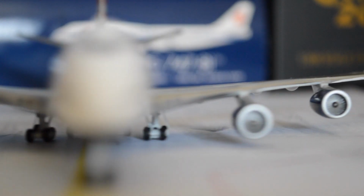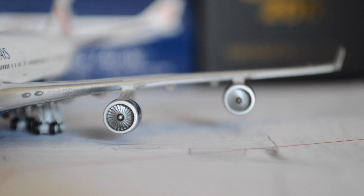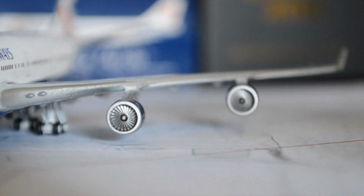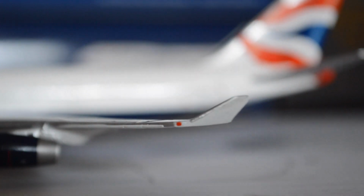As well as the engines on this side. They are nicely detailed. They're not anything special, but it's pretty good for 1/400 scale. Alrighty, so moving out to the winglet, you can see the red navigation light in the winglet. It's a nice sharp gray winglet. Nothing to complain about there.